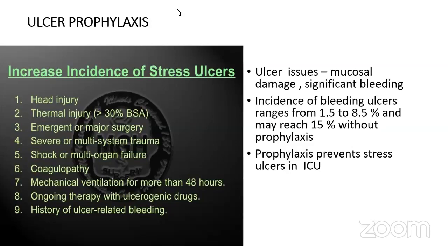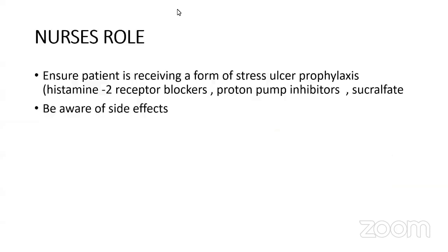Now, what are the issues with ulcer formation? Obviously, there is mucosal damage, which can often cause significant bleeding. The incidence of bleeding ulcers can range from 1.5 to 8.5%, and even in patients who have not been offered any prophylaxis, this problem of bleeding may reach up to 15%. And prophylaxis prevents stress ulcer formation in ICU.